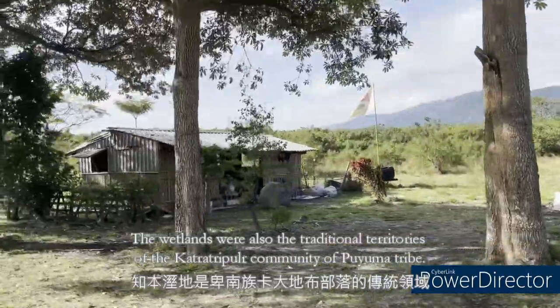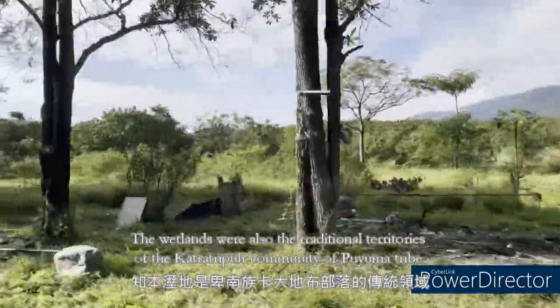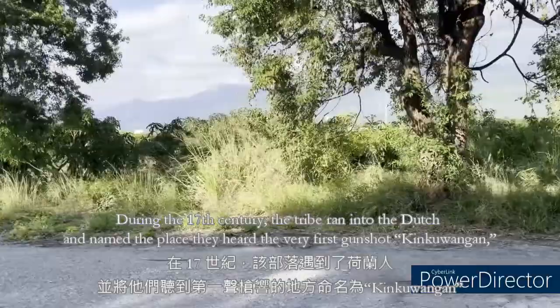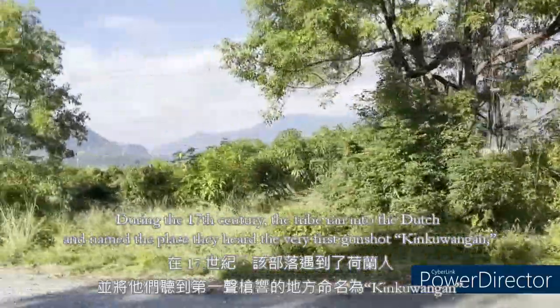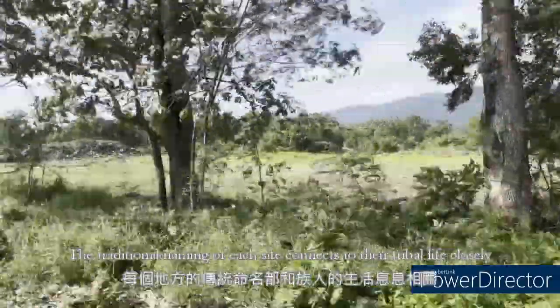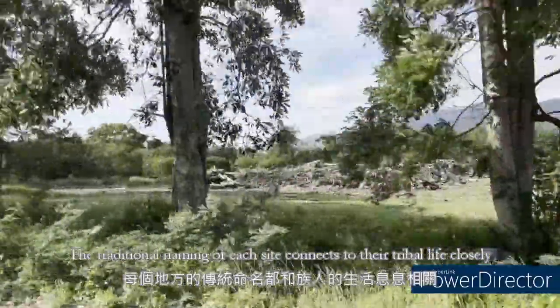The wetlands were also the traditional territories of the Caterpillar community of the Puyoma tribe. During the 17th century, the tribe ran into the Dutch and named the place where they heard the very first gunshot Kinku Wangang, meaning the place of gunshot in Puyoma language. The traditional naming of each site connects to their tribal life closely.